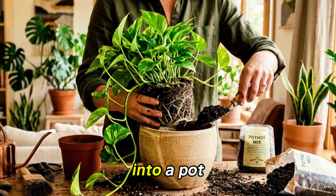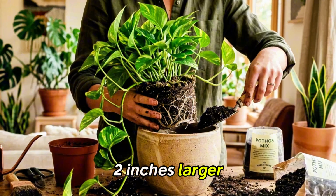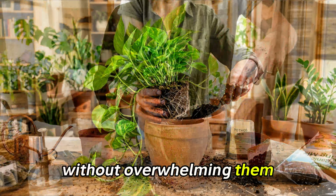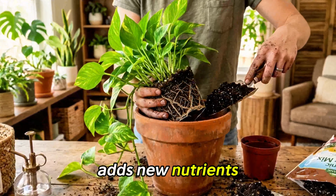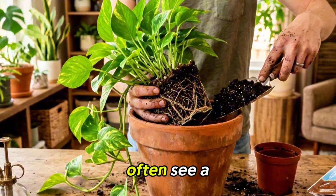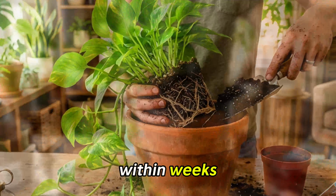Move your plant into a pot that's 1 to 2 inches larger in diameter. This gives roots room to grow without overwhelming them. Fresh soil also adds new nutrients, giving your plant a fresh start. After repotting, you'll often see a surge in growth within weeks.